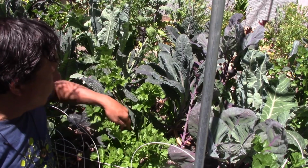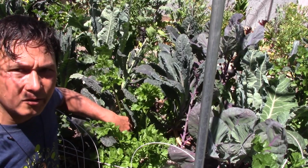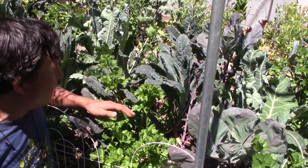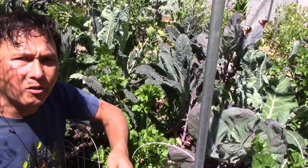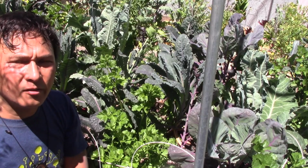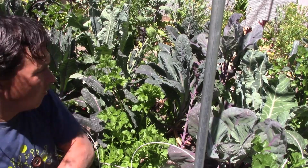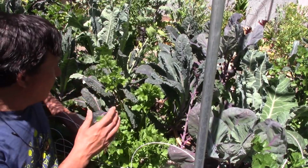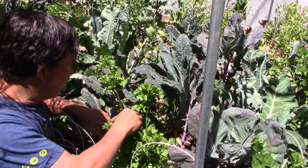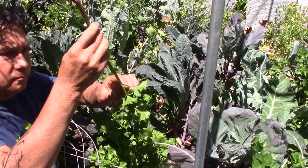And then the other thing is that the celery, due to the weird climate here, because I'm in the desert, 90 degrees today in April, it tends to bolt very fast, so I don't have a good long season. I generally plant it over the winter time, because in the summer it gets over 100 degrees, which is not going to be good for growing celery. So anyways, this is a lot of different things mixed in, and we're going to go ahead and harvest one stalk.